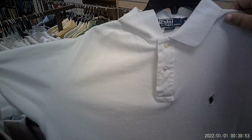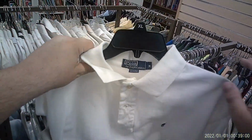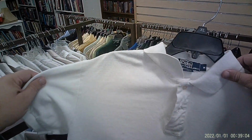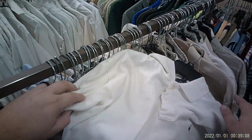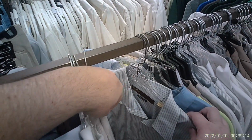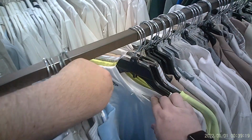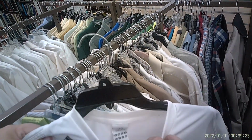This was a really small white Ralph Lauren polo. I was toying with getting it. I put it in my cart, but ended up putting it back just with the size. And they had a $5 tag on it. So I ended up putting that one back. I was being a little bit picky, and you would sit on a white small polo for a while, I believe.